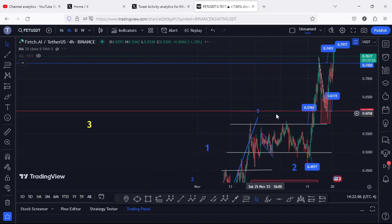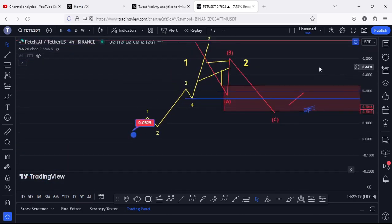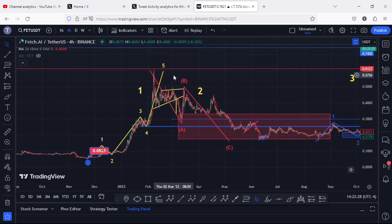Jumping to the 4-hour chart for further analysis and to also give you my long-term Elliot wave analysis that I'm expecting to play out once the bull market is here. You can see that last year in November we saw our lows below the 0.0525 before we picked in a 5-wave move to the upper side at the beginning of this year, in a move that completed the formation of this larger Elliot wave count 1.